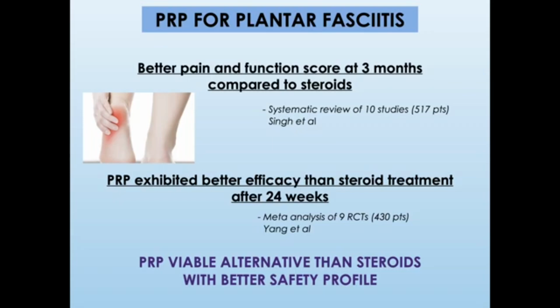As a matter of fact, we don't recommend injecting steroid into these types of injuries because it's actually detrimental, whereas the PRP has been shown to be effective. And there is a meta-analysis by Yang with over 400 patients looking at over 9 randomized clinical trials where PRP was compared to steroid, and showing that PRP is superior.